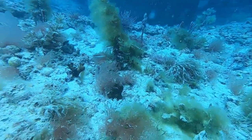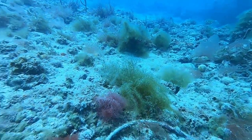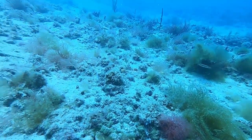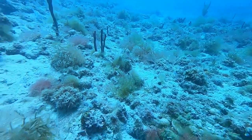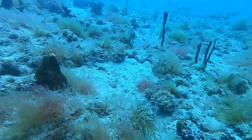Wrasse right there in front of us. Probably eating on copepods and amphipods. There's a bunch of wrasse down there. And then you see the big grouper must have seen something dropping or something got his attention, so he decided to come over there and check it out. But he took off from that ledge and he bolted right over to it.